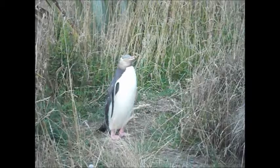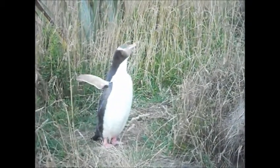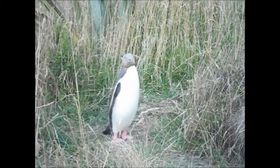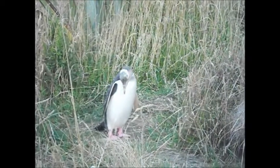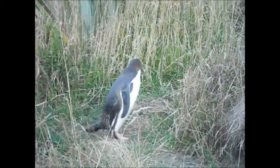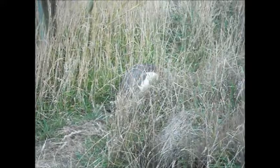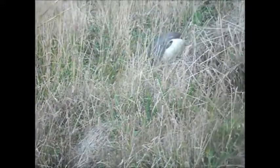This is about as close as you can ever get to a yellow-eyed penguin, appropriately named for their yellow eyes and the yellow stripe around their heads. They're the rarest penguin in the world. They're endemic to New Zealand, which means they're only found here. And they're also very shy. As you can see, this one goes hop, hop, hop into the safety of these shrubs.